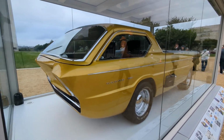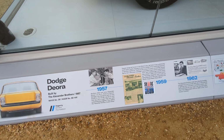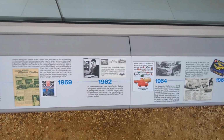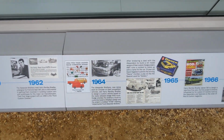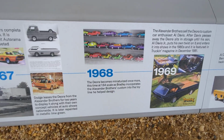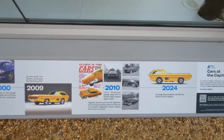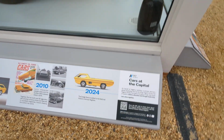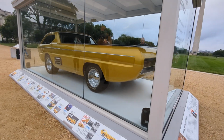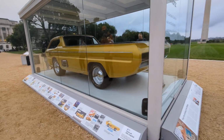One of the first Hot Wheels cars, and they made a lot of models out of it. Here you can see a nice little timeline. I'll try to go pretty slow so you can pause it at any given point if you want to read all about it. But yeah, an original Hot Wheels car, custom, built in the 60s, and really revolutionized the way that customs are done.